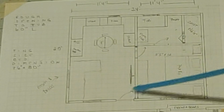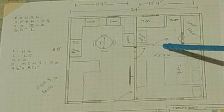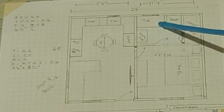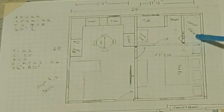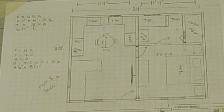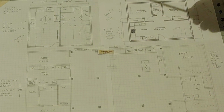Coming into your main bedroom here, there's the door. They actually have a king size bed, so it's big enough for a king size bed, a dresser, and two end tables or nightstands. And it goes into the actual bathroom that's going to have the tub/shower combo and a toilet, and then a nice little walk-in closet here on the inside of the bathroom, right? And then the sink's over here. And this is just, like I said, a one bedroom cabin.